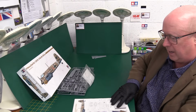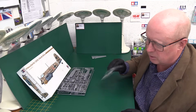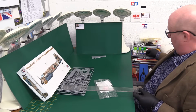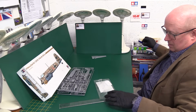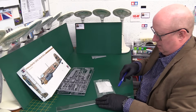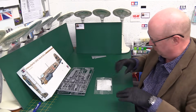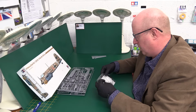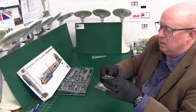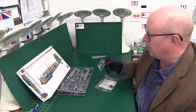So, put that there, and let's have a look at what we've got here. We've got plenty of space, so we will open this. I'll just get my knife back. My ruler. And we have got here some clear parts that look really nice, to be fair, really nice. Yes, I like the design of it.